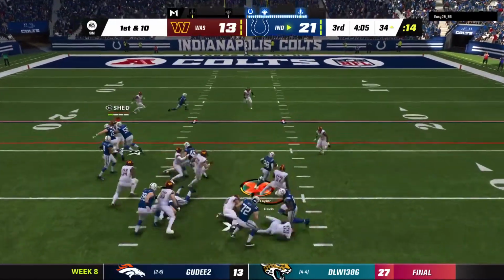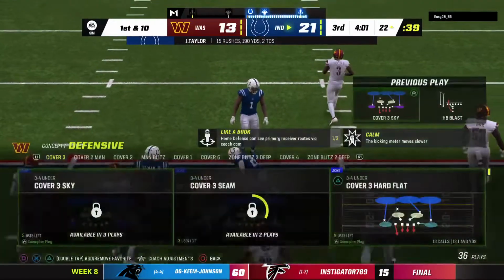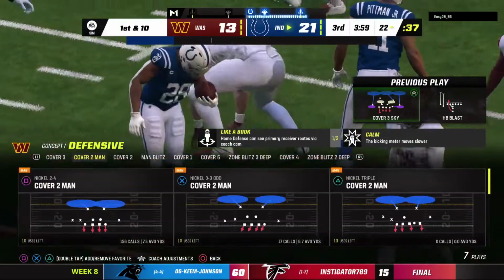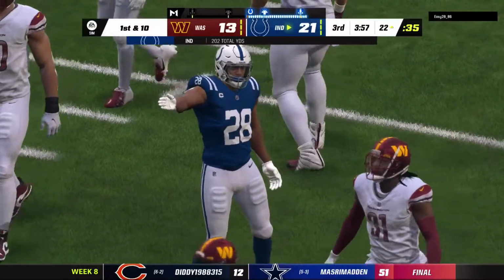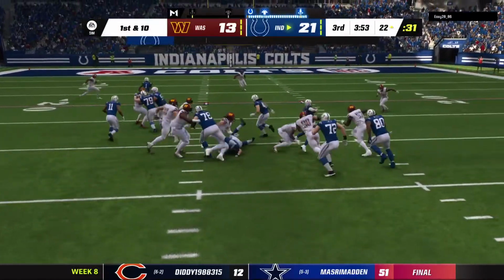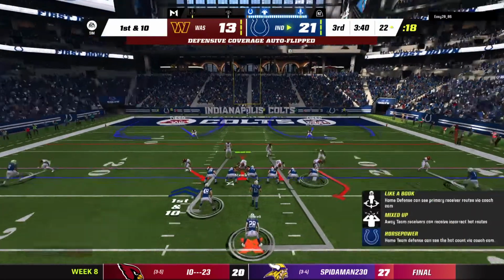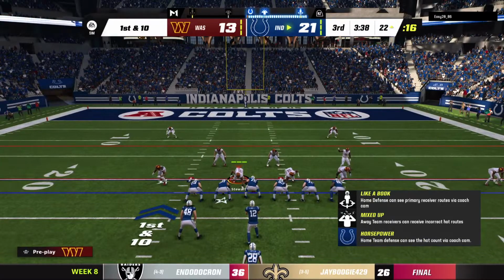1st and 10, Taylor now. And he's going to get this down near the 20-yard line. Indianapolis moving the chains there on a gain of 12. Looks to me like maybe there's a little attrition setting in with this drive, because when you see that type of a run, I get the feeling the defense is getting a little bit tired. And that's the last thing they need, especially when they look up at the scoreboard.